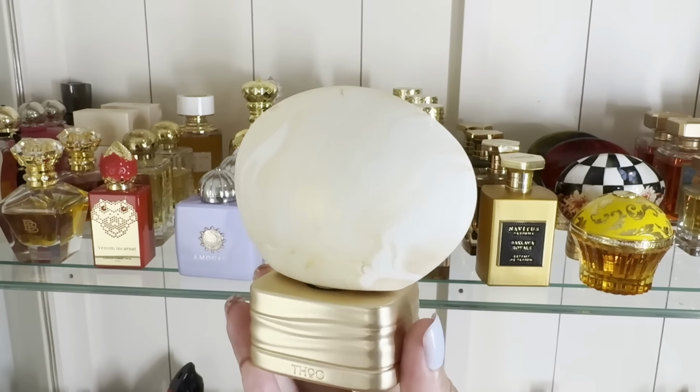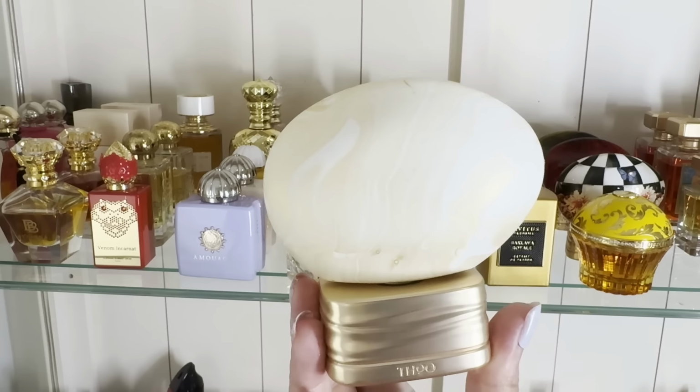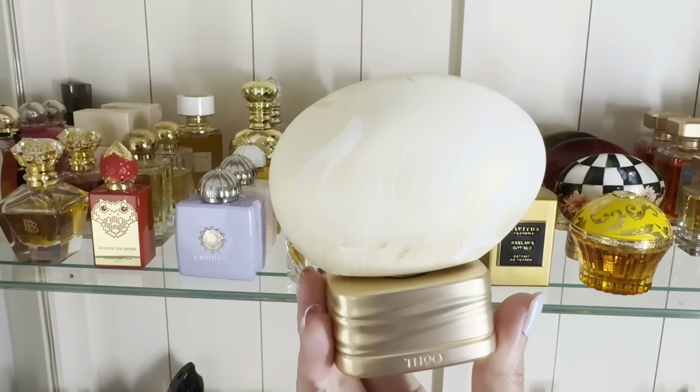It has other notes in it too, like floral notes. Some people pick up on that, but I don't. To me, I just get a very buttery, salty caramel popcorn.